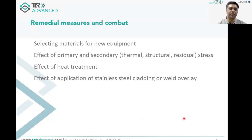We all know that selecting a better material and controlling the process parameters, having good heat treatment like PWHT, are helpful, while HSHs are bad for that. And the application of stainless steel cladding on the inner surface or weld overlay are probable workarounds if you have a very short period of service life.